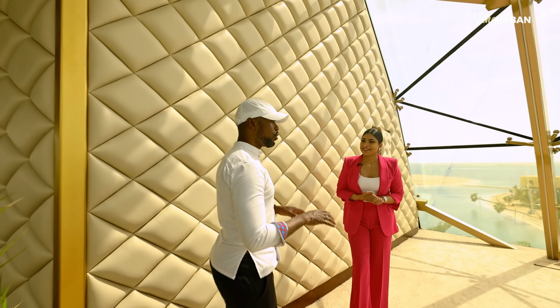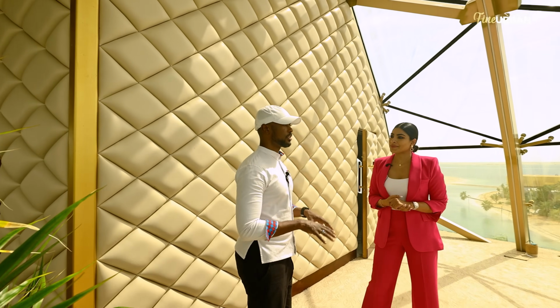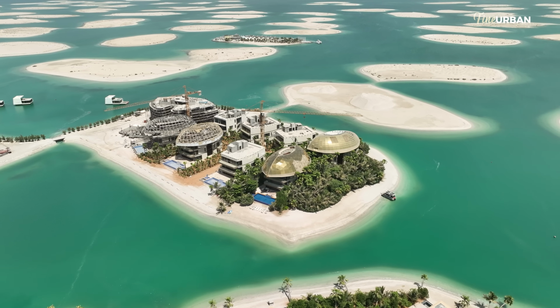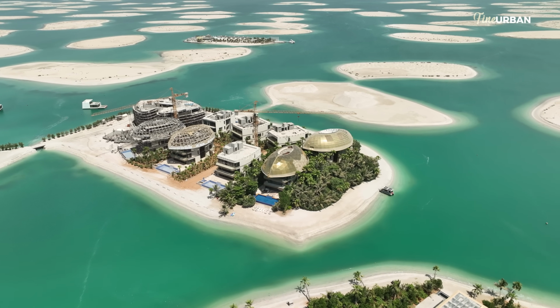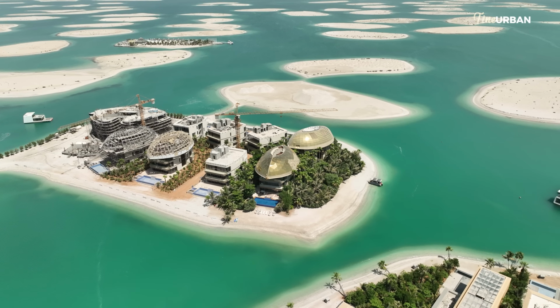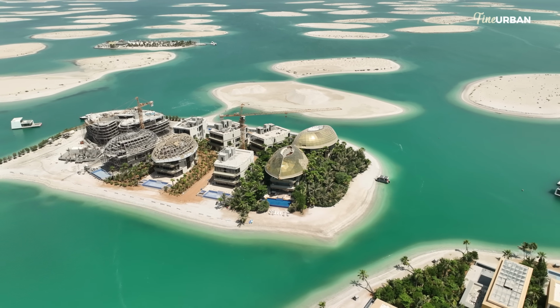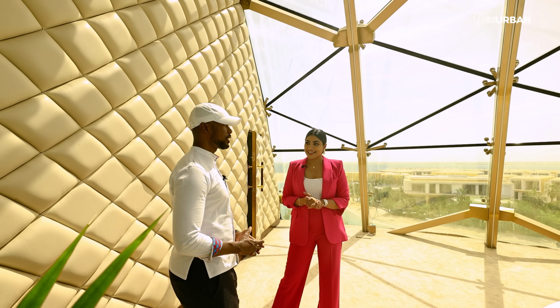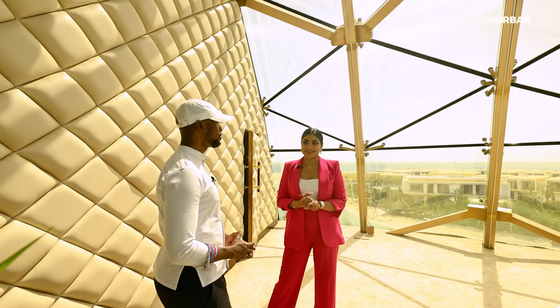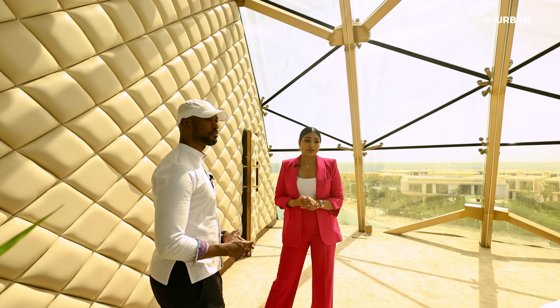So Manpreet, for a villa such as this one, how much are we talking about in terms of price? There are 10 villas on Sweden Islands, designed by Bentley. Out of 10, 8 are sold out. There are only 2 left, and the starting price is 100 million dirhams. 100 million dirhams. That works out to just a little bit over $36 million. Exactly.